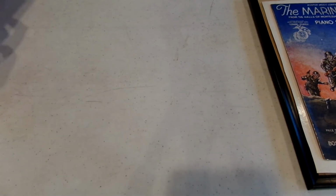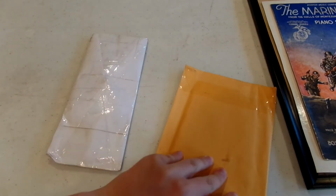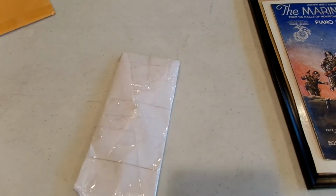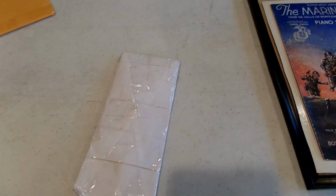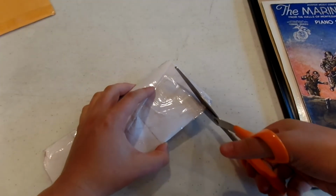And now I want to move to the unboxing portion of the video. We're going to start with this one because I believe this is the one I ordered first. He actually wrote on the outside of the envelope to cut to open on this top side, so I'm going to do that. I'm going to follow his orders.